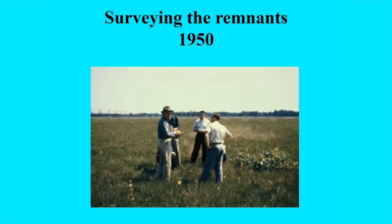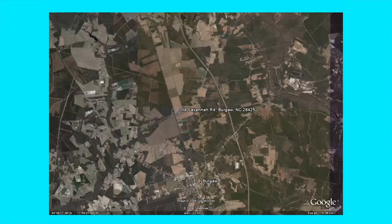Just looking at this a little more, this area is what was the old savannah. It is now a beautiful farm. No trace of a swamp.